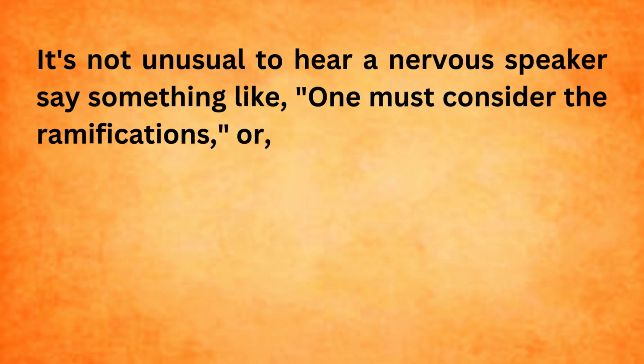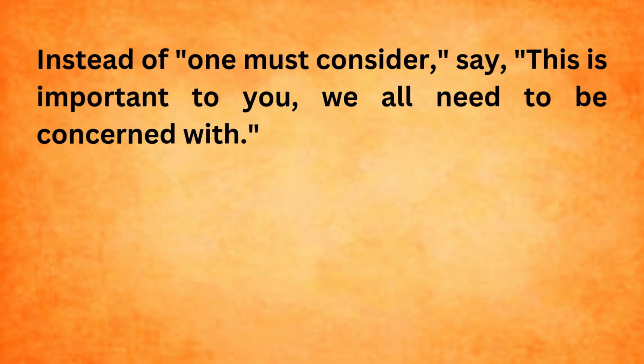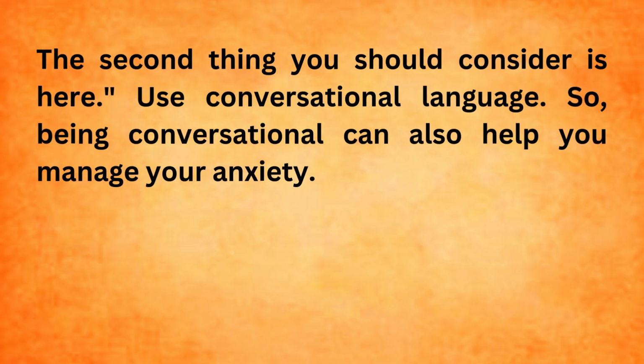It's not unusual to hear a nervous speaker say something like, "One must consider the ramifications," or, "Today we're going to cover step 1, step 2, step 3." That's very distancing language. To be more conversational, use conversational language. Instead of "one must consider," say, "This is important to you, we all need to be concerned with." Do you hear that inclusive conversational language? It has to do with the pronouns. Instead of step 1, step 2, step 3, say, first, what we need to do is this. The second thing you should consider is here. Use conversational language. So, being conversational can also help you manage your anxiety.